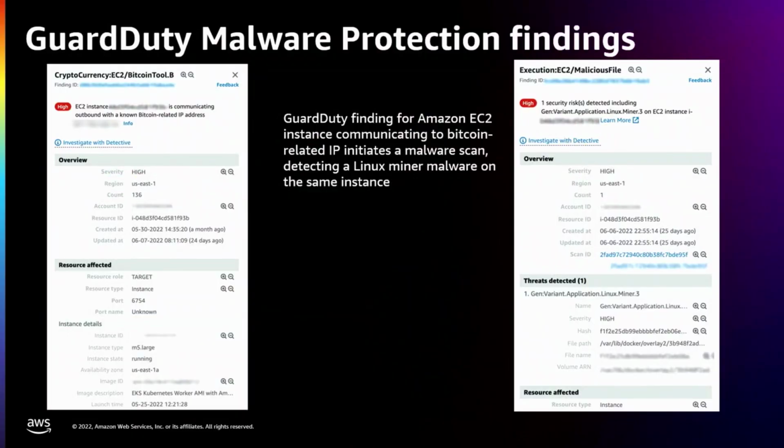So what do you get? After all that's happened, what do you get out of that? So these are examples of findings. On the left is an EC2 related finding focusing on an instance that we observed Bitcoin mining occurring. And then the right-hand side is a malware finding, malicious file finding type. And you can see at the bottom, we're highlighting the threats detected. We'll actually highlight what was the malware that we found and where is it located on that particular EC2 instance. And we'll help you correlate that. You can see on the left and the right, it's the same EC2 instance. And so you have a stronger sense of what might be causing that particular EC2 related finding, because you're also seeing malware related to that same EC2 instance.